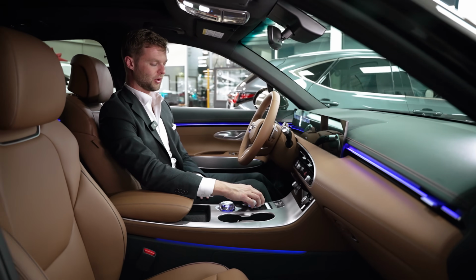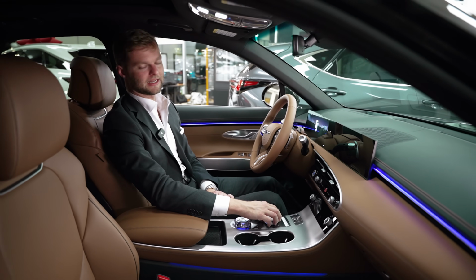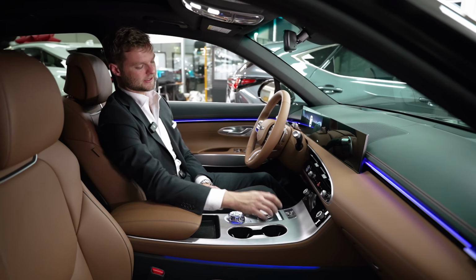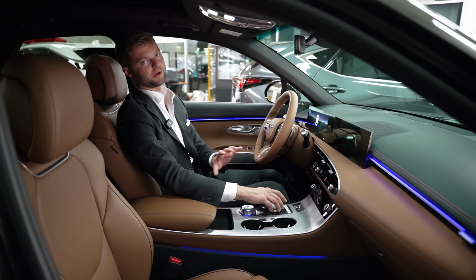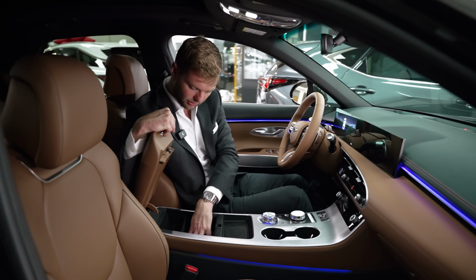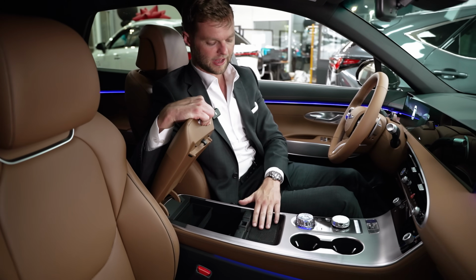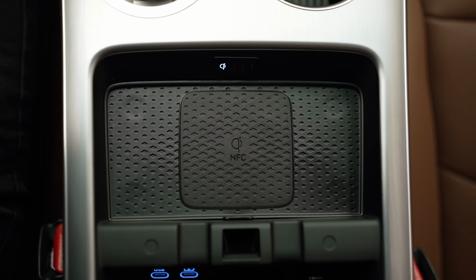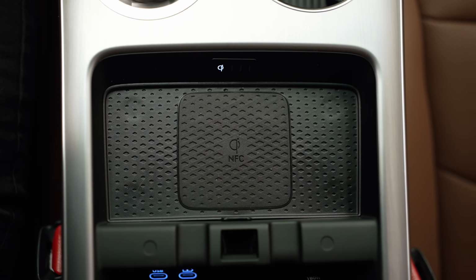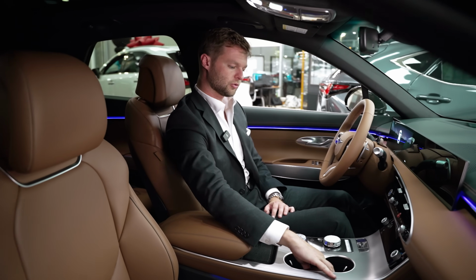Funny that they chose the same type of dial for their multimedia system. But again, I guess you'll get used to it, especially where your armrest is. I mean, it's pretty easy. You're relaxed with whatever one you're pressing. Then we have a little armrest here. It's small, it's cute, it does the trick. We have USB-C in there. We have a wireless charger right here in front of that, which is nice. And it says NFC, which is near field communication, so I wonder what that does to your phone when you put it there. Couple cup holders, nothing too crazy there.